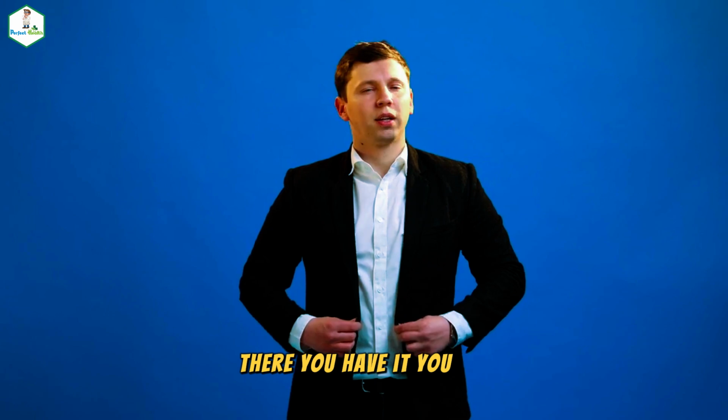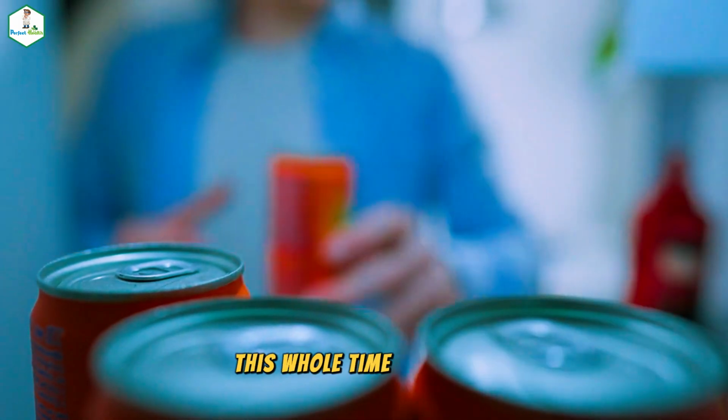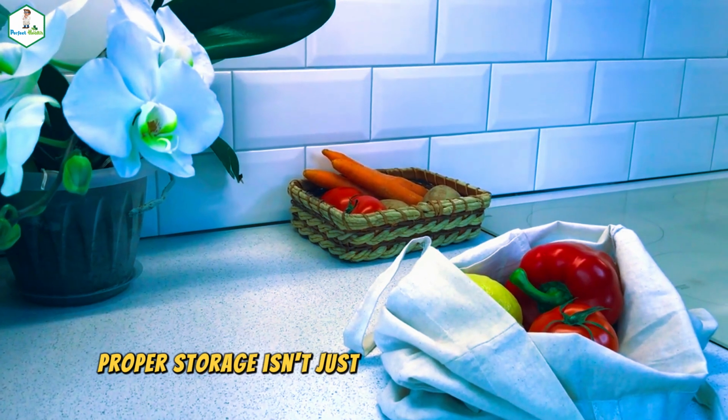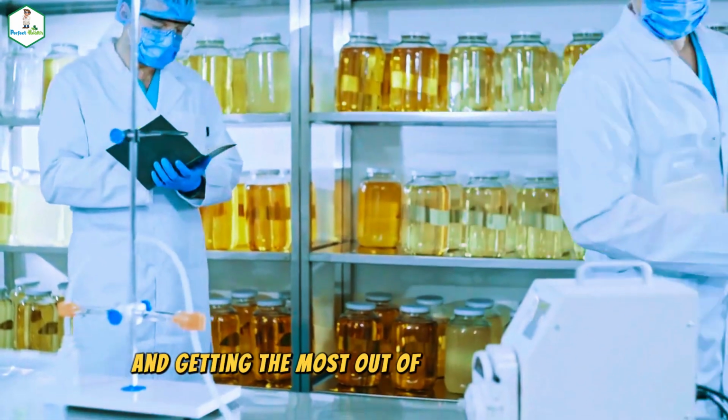There you have it, you lot. 21 common foods you've probably been refrigerating wrong this whole time. Remember, proper storage isn't just about preventing spoilage, it's about maximizing flavor and getting the most out of your ingredients.